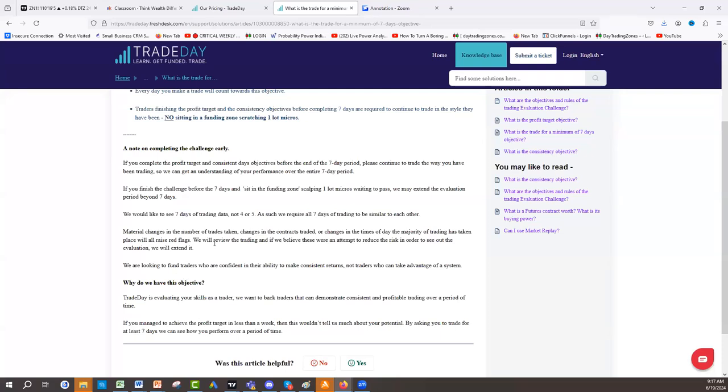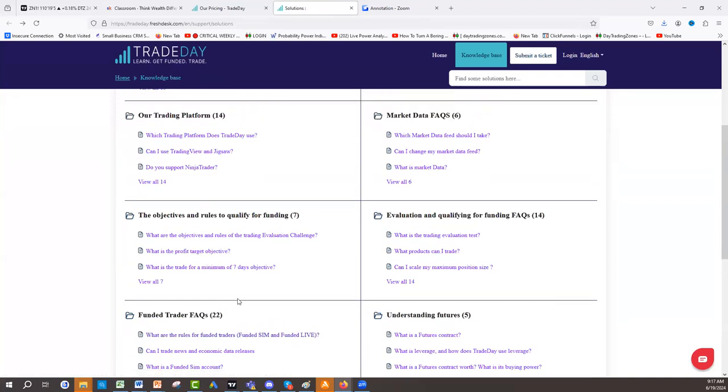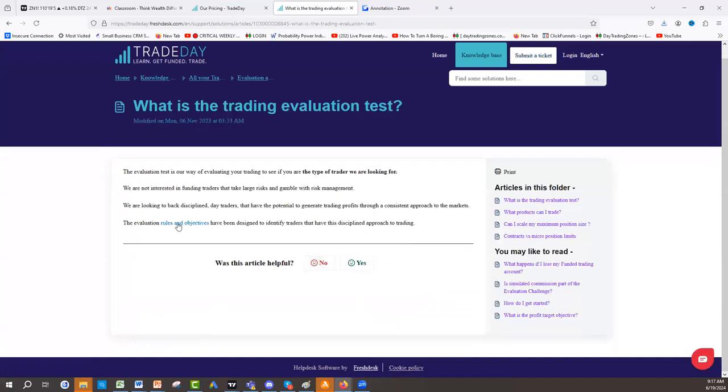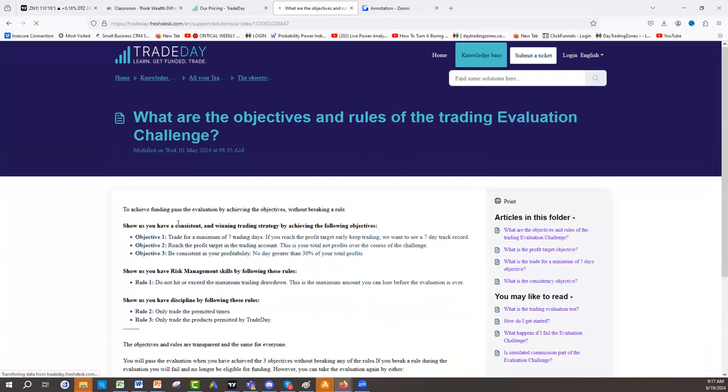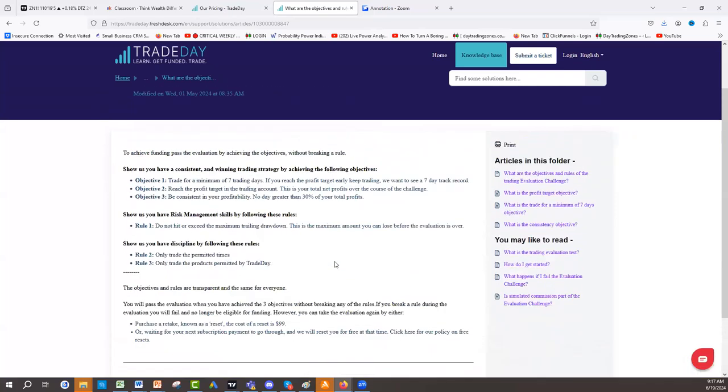And they also have a consistency rule. Well, that's what this is. What are the rules for funded? Yeah. And I guess it's 7 trading days, not 7 calendar days. So how they're structuring it is they really want you to try to make $360 a day, max. If you make more than $360 a day... Here, roles and objective. There you go. You always want to look at this, because this is where they hide the little bit. And by the way, those guys don't hide it as much as others.